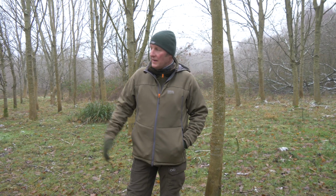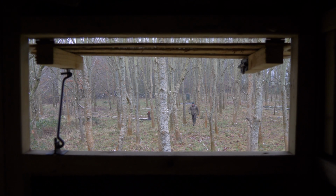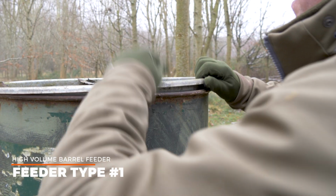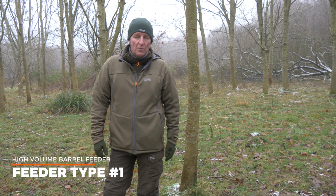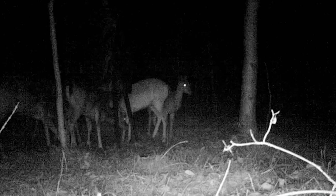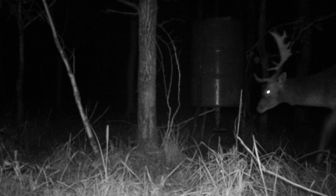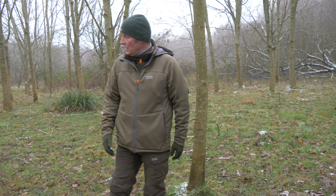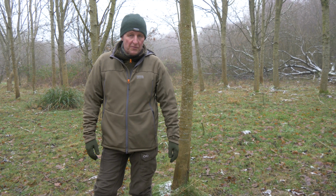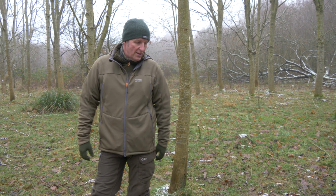Just across from the mineral lick, 20 metres away and probably 70 metres from my high seat, is one of our typical feeders. Once it's full, this will last a month and a half, depending on what populations we've got here. This one's getting hit pretty hard by fallow and roe deer at the moment, but it is the start of the new year, January, and winter's at its hardest, as you can see, with a bit of snow and frost.